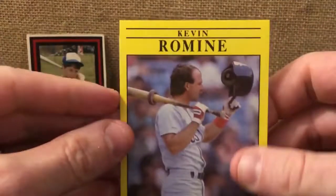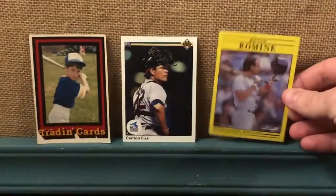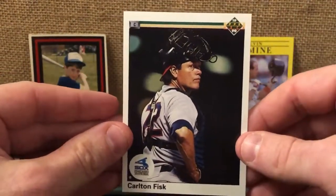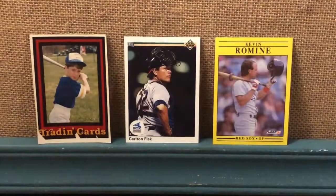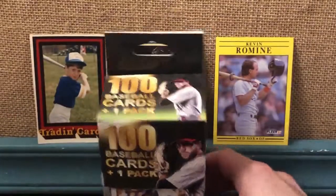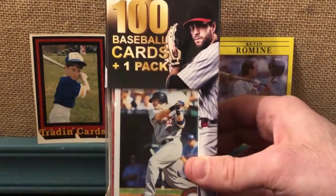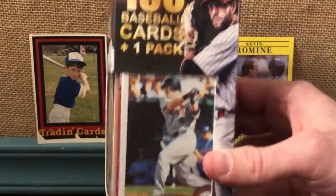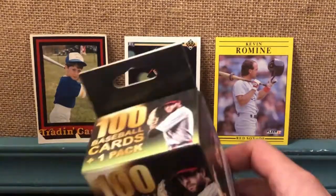There is this Fleer 91 picture of Kevin Romine staring into his own baseball helmet. And this is the beautiful Upper Deck 1990 Carlton Fisk that I devoted a prior episode to. What do these 3 cards have in common? They all came out of one of these, the ubiquitous Fairfield box from your local drugstore, selling for $4.99 commonly. Sometimes $5.49. Each of these 3 cards I pulled from one of these Fairfield boxes.